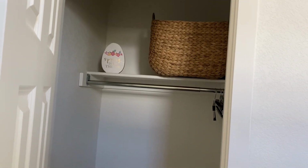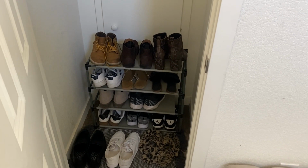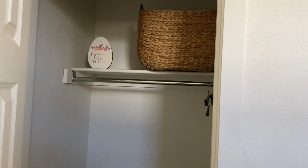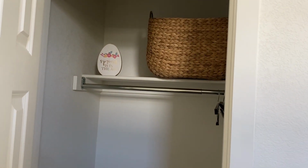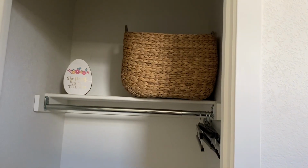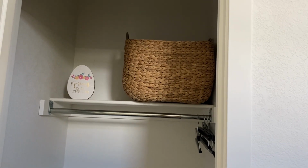So this is the coat closet. There's no coat here, but we have our shoes here and all the way on the floor. So I keep a small mat there so that if the shoes overflow, they go right there. And I have a little sign that says spring is in the air, which I don't really care for anymore, but it's there. And in the basket, if you're wondering what's there, it's shoes, and then socks.